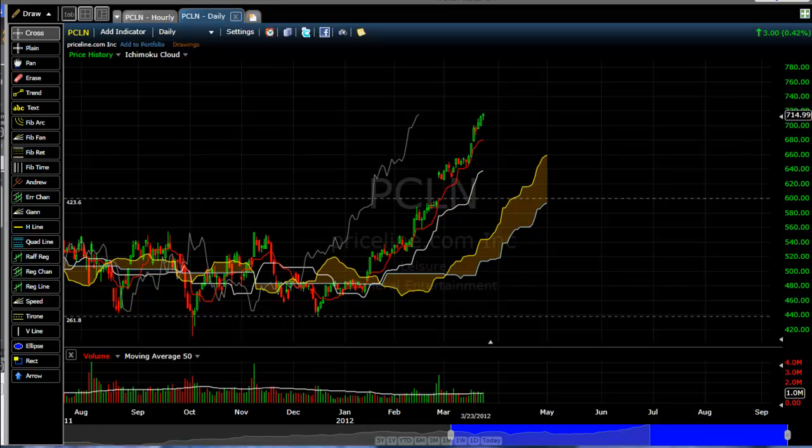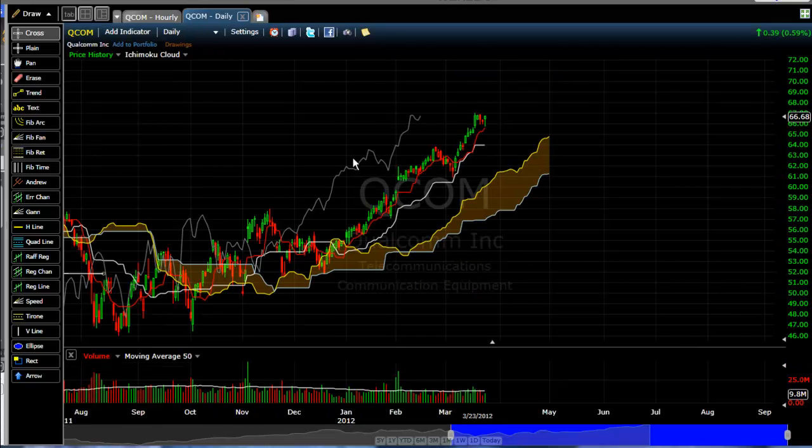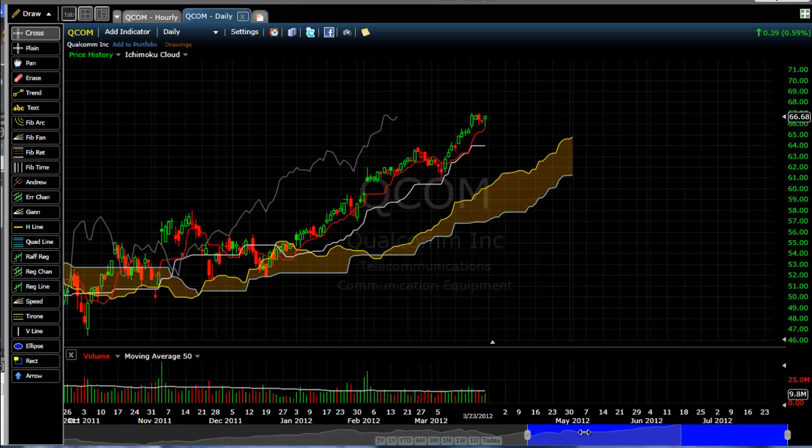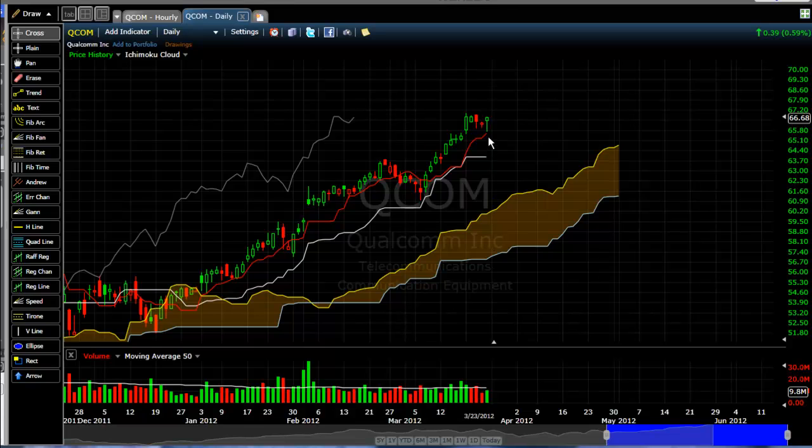So let's look at a couple other ones. Qualcomm, notice Johnny was in this on Friday. I really liked what I saw here at the end of the day. Okay, note the Kumo is continuing to move higher. Tenkan-sen held price on Friday. Okay, and we created this little hammer up here, so we basically have this little flag pattern.